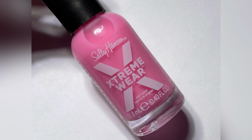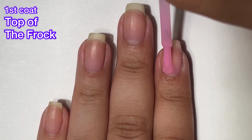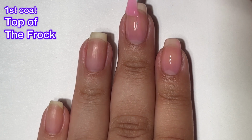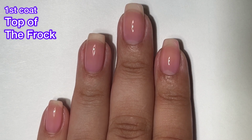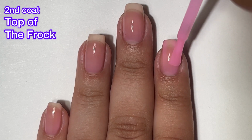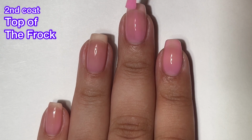Next up, we've got Top of the Frock, and this is a pink jelly polish, and the first coat is very, very sheer. Like I said, it is a jelly. I did just do 2 coats because even though I didn't get full coverage, I'm sure that that's kind of what Sally Hansen intended because they made this one a jelly, and I was actually pretty happy with how my nails looked in 2 coats.